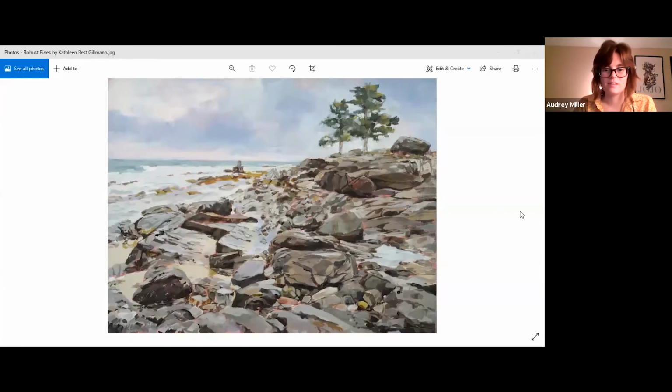All right. Another piece by Kathleen Best Gillmann is Robust Pines. This is along the same beach. This particular beach is about a mile long, so there's a beautiful possibility of taking a walk. This mile-long walk goes down toward the end of the beach where there's a spit of land where you see these particular rocks. I tend to spend more time on this beach off season. That's one reason you don't see people in the paintings I've made, because very often I have the beach to myself.